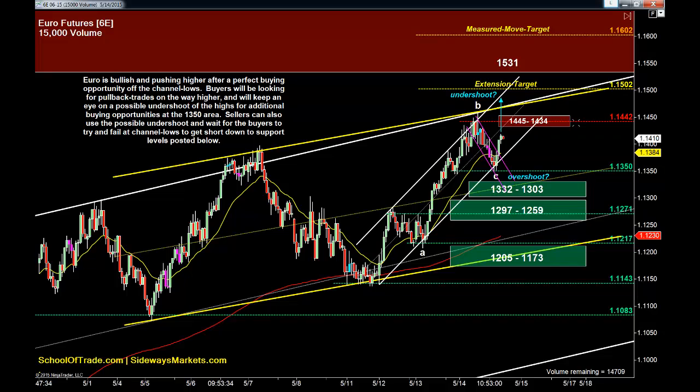Sellers can also use that undershoot. So if you're a seller right now, if you're a bear on the euro and we do undershoot, you're going to have an easier job if we undershoot those highs. It's going to be able to head back lower, and again, you've got some good targets waiting for you: that midline, trigger zone, all the support levels listed below.